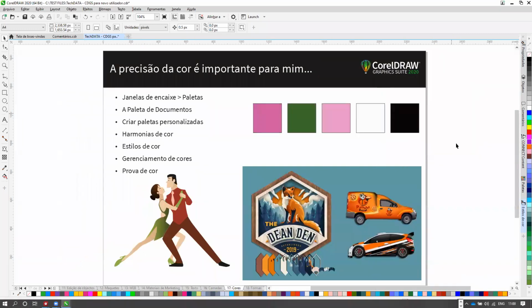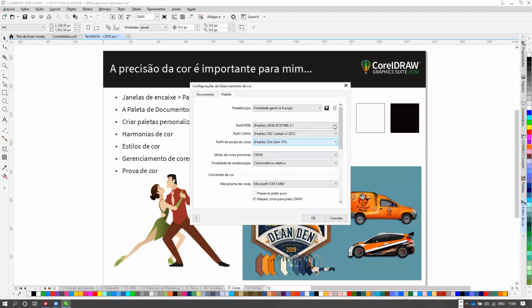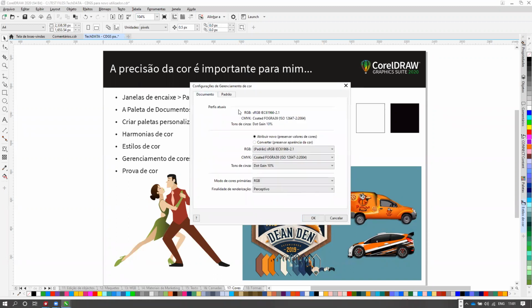Now, very important, we want the colors we see on our screen to match the colors that come from the printer. So to do this, you need to set up color management. So we go up to Tools, and we're going to Color Management. So these are the general settings. So you can go here and set up your color profiles. And if you want to change the color management for just one document, you can set it up for just this document. And these settings, these profiles are saved with the document.